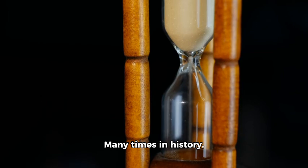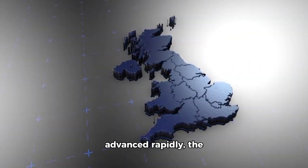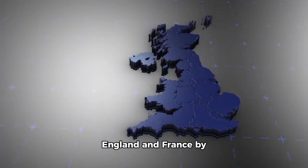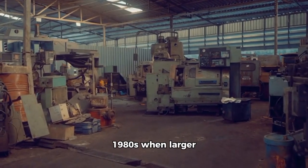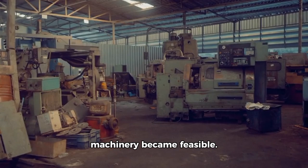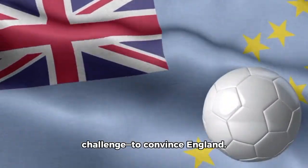Many times in history, attempts have been made to bridge this gap, but these experiments were stopped after many lives were lost, perhaps because the technology was very limited at that time. By the end of the 20th century, as technology advanced rapidly, the idea of connecting England and France by land resurfaced. It was the era of the 1980s when larger machinery became feasible. Apart from the machine, there was another challenge to convince England.